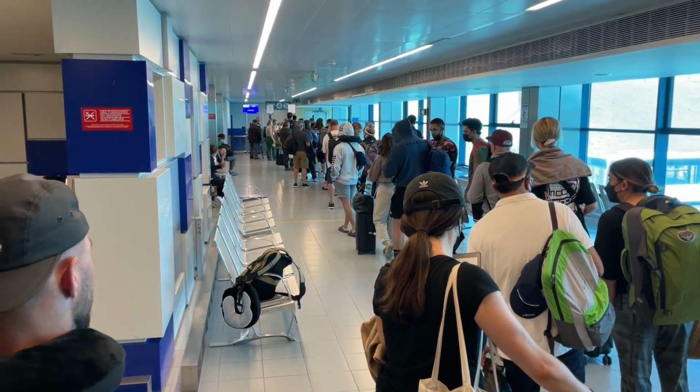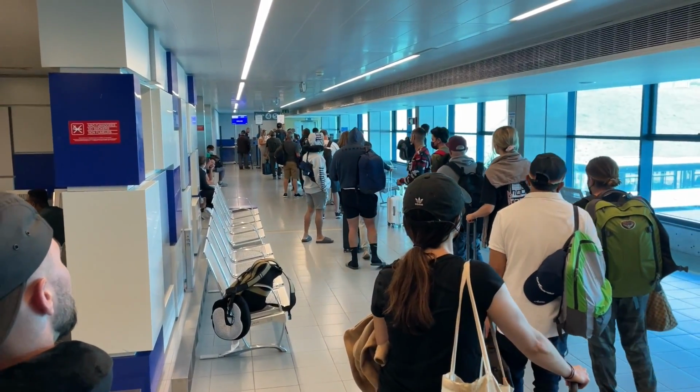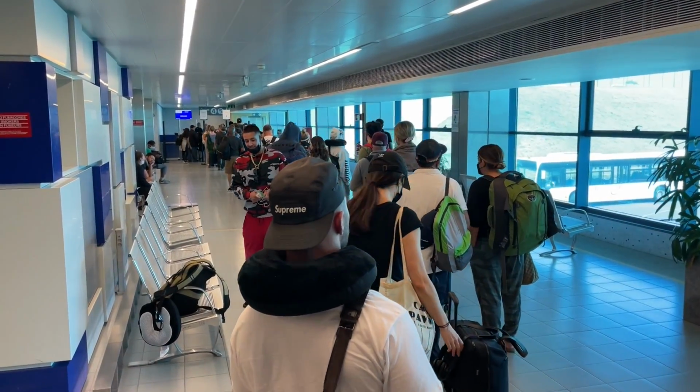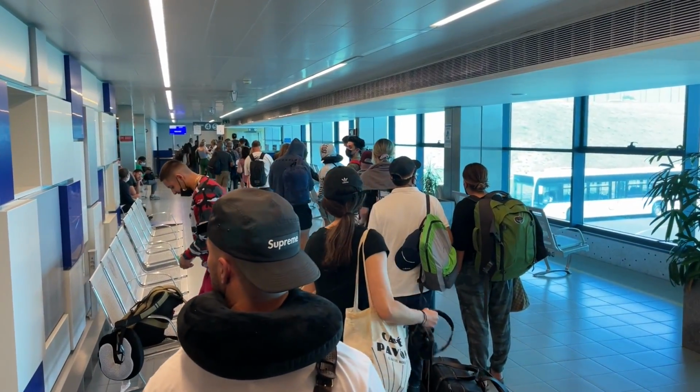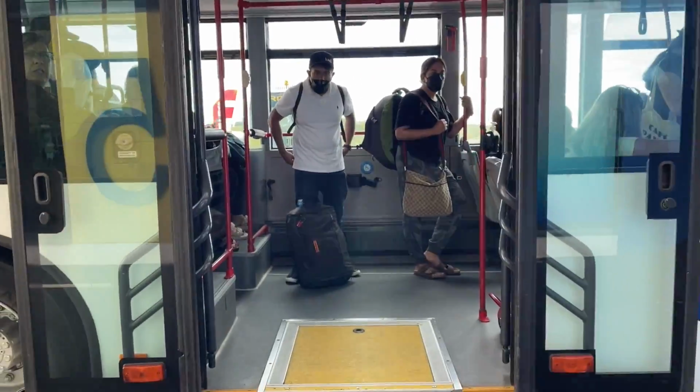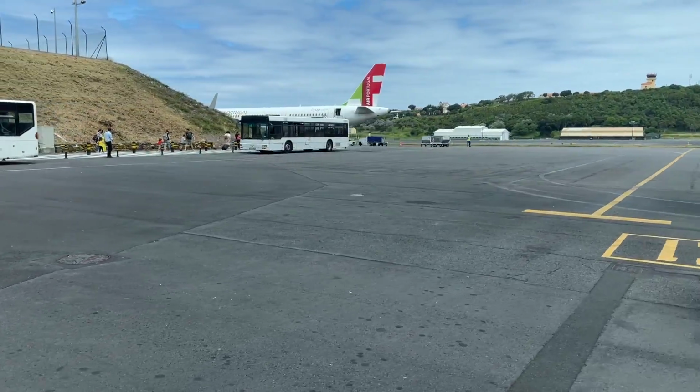Now, just like in Lisbon, they called all passengers for boarding all at one time, and you can see here, this super small area had a line wrapping basically around the entire thing. Now, just like when we got off the airplane, we're going to hop on our bus, take it right back out to the hard stand where our airplane's sitting.